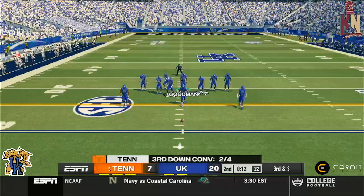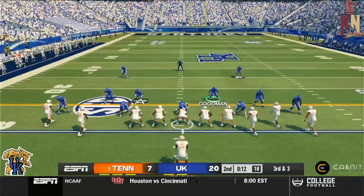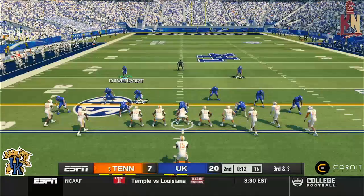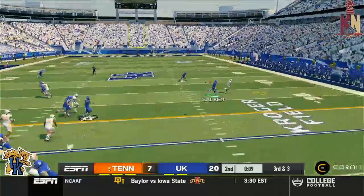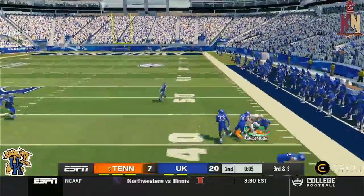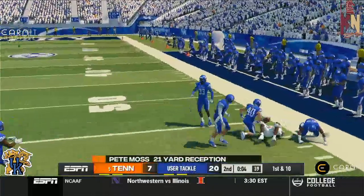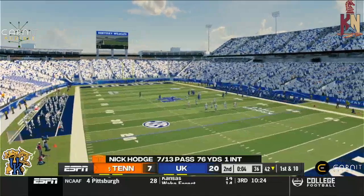They need about 3 yards to get the first down here on third down. They come out in a 5-wide set. Has it to the senior. Still on his feet. And they make the stop right around the 42-yard line. The Volunteers taking their first time out of the half. Makes it first and 10.